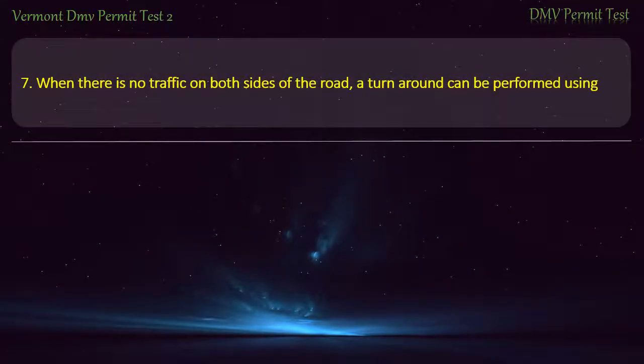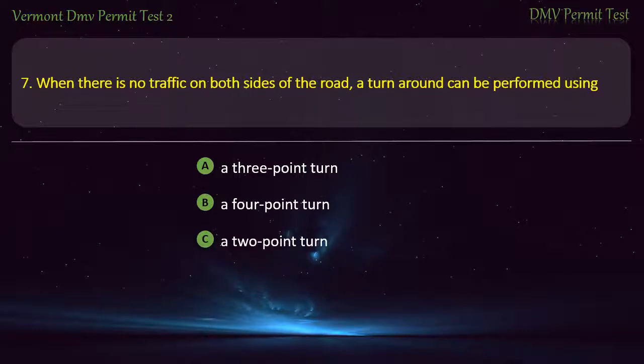Question 7. When there is no traffic on both sides of the road, a turn around can be performed using a 3-point turn, a 4-point turn, a 2-point turn, a single-point turn. Answer. A 3-point turn.